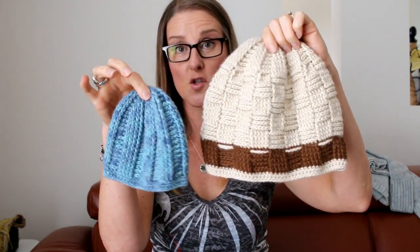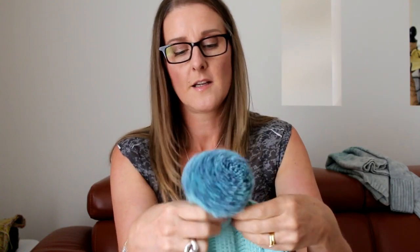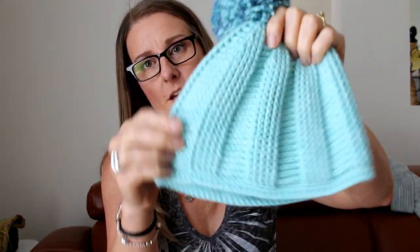So yes, I made those two in the extremes. And then I also made these two. Now this is the one I showed you before. I think I had just finished it. So there's your basket weave. I'm afraid I can't tell you the colour of this one because it didn't have a name either. I bought it ages ago from Angela and it didn't have a name. And neither did this. And that's the other version.